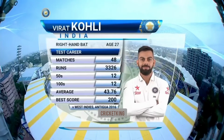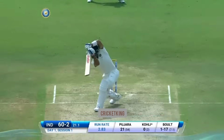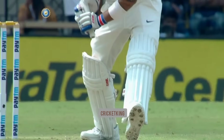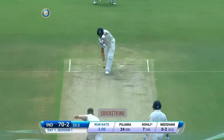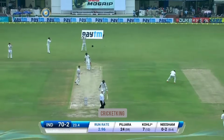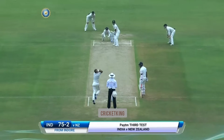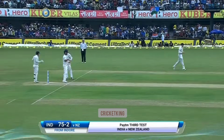And it brings the Indian captain in with an average in Test cricket of 43. Lovely shot through the offside. Kohli underway with the boundary. 70 for 2. Interesting position of short leg. Generally have that forward short leg.